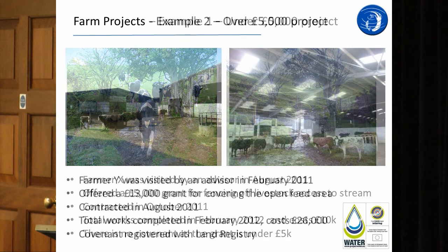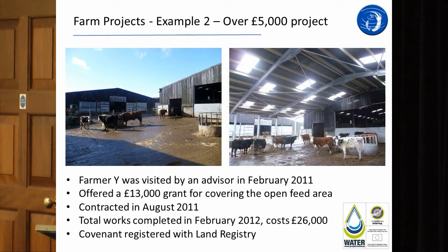Larger projects over £5,000. This one was a livestock yard where it was open, so there was increased rainfall adding to slurry, and it also meant he was able to, in the future, bring his livestock in and overwinter them. Covered area. That was a much larger project, a much larger build. He had a grant for £13,000, but the total works were £26,000. So obviously the farmer there has to make quite an investment himself. And because of the scale of the grant, there was a deed required with that, which is ultimately lodged with the land registry.